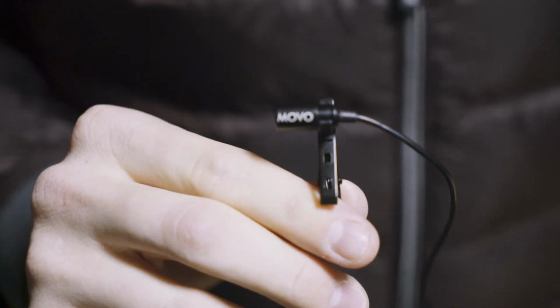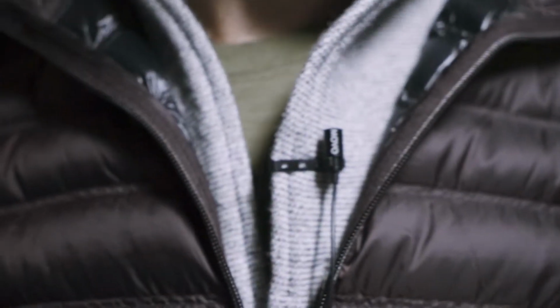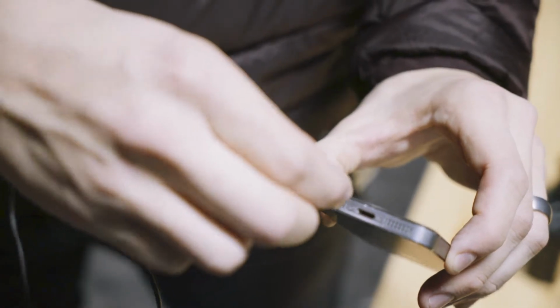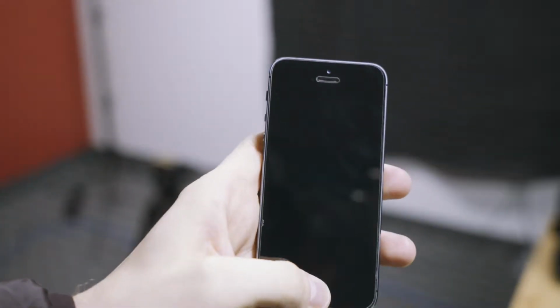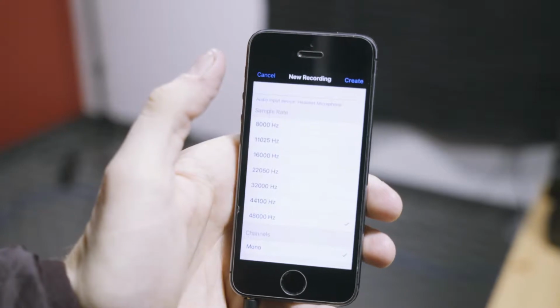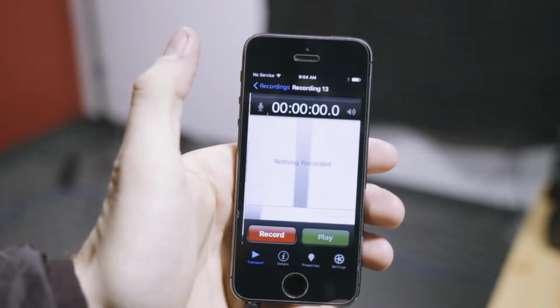So here you can see the lavalier being put together. It's pretty simple. You just take your lavalier, you attach the clip to a piece of clothing near the mouth. You want to be within about 8 to 10 inches of their actual mouth. And once you get that attached, you'll plug it into your cell phone that you're recording on. You'll open up your recording app. In this case, we use a Rode recording app. And you will be ready to go. Just tuck the phone away and any excess cord in a pocket and settle them in and get them ready.